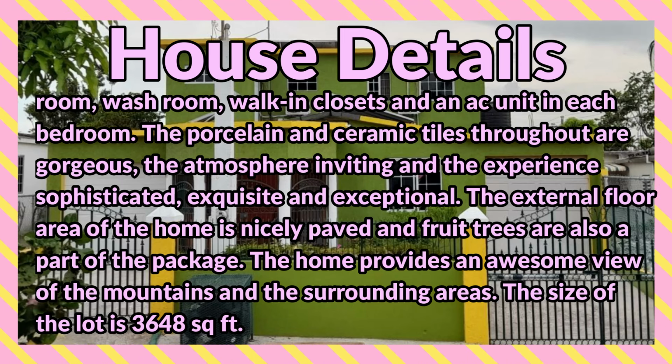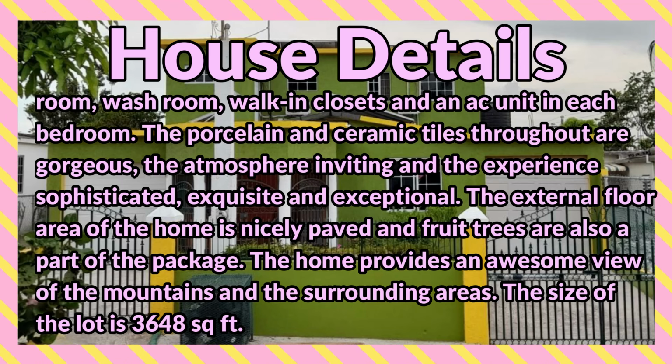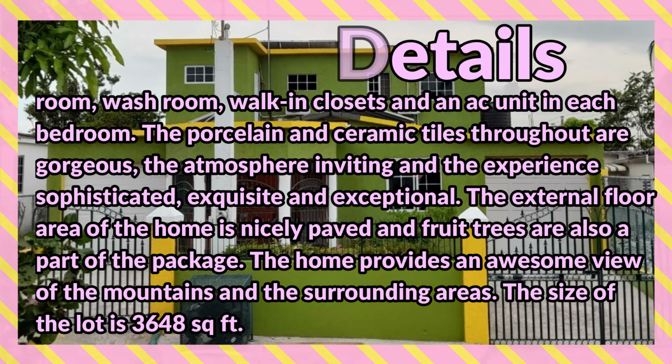The external floor area of the home is nicely paved, and fruit trees are also a part of the package. The home provides an awesome view of the mountains and the surrounding areas. The size of the lot is 3,648 square feet.